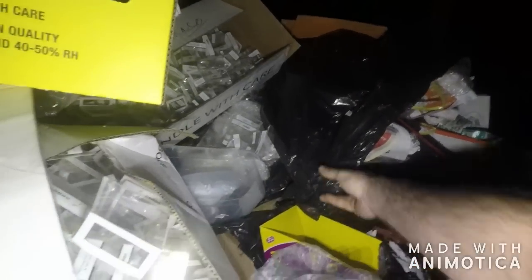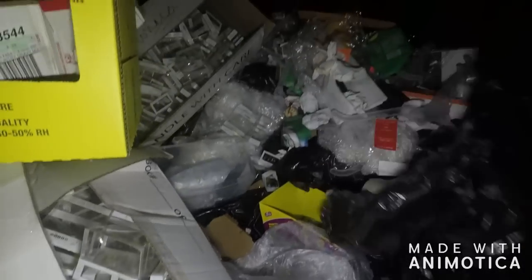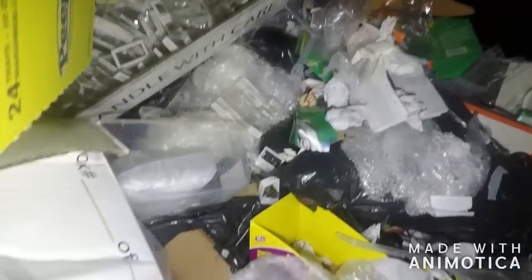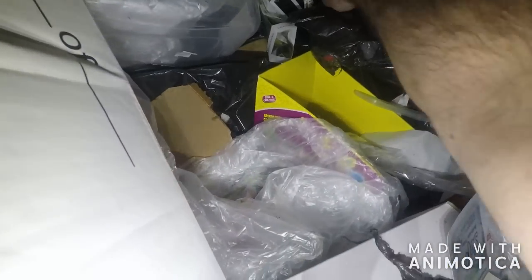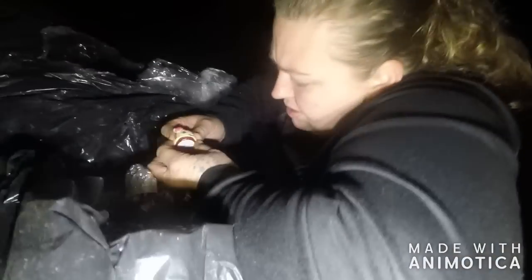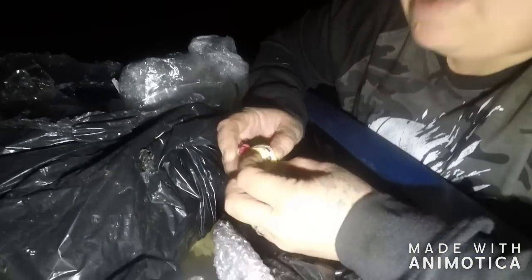There's other stuff underneath this bag. People dumping personal trash on top of it. Oh, God. Yeah, I ain't messing with this. Maybe this is gross. Find your light over here. What? Look, here. Is it? I have no idea. I've never seen one of these.